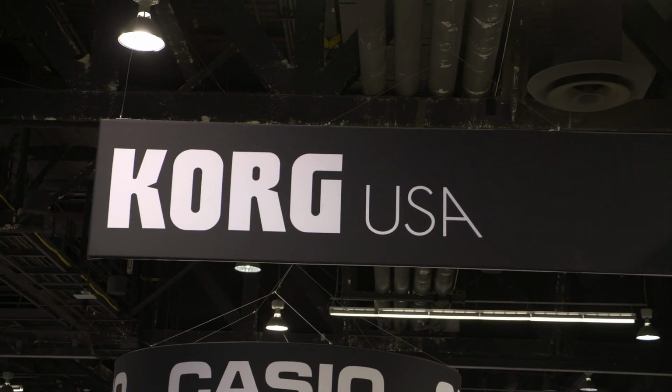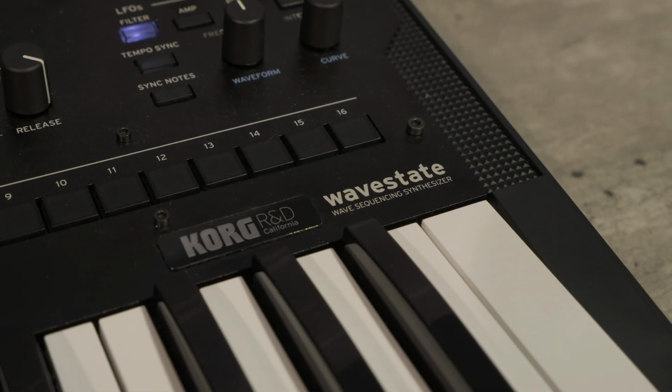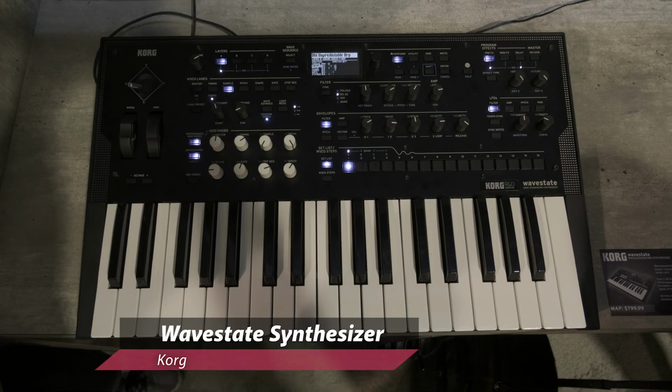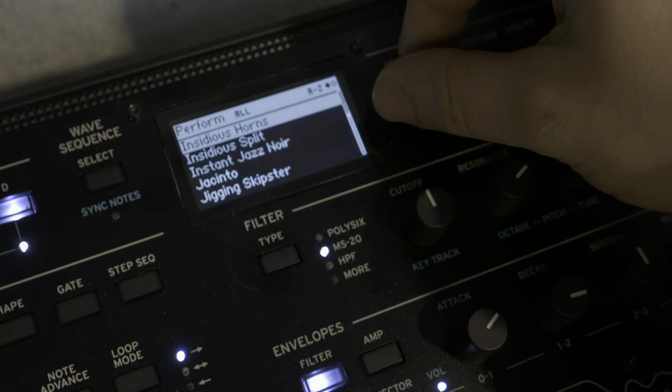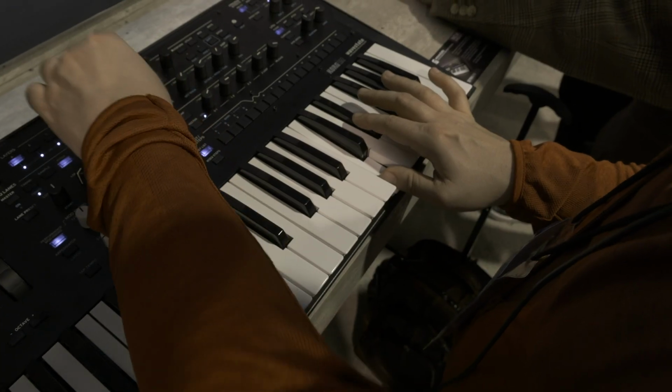Guess what? Korg is at it again, bringing back another classic synth with their Wavestate wave sequencing synthesizer, based on the famous 90s synth, the Wavestation. If you're looking for a jack-of-all-trades, one-stop shop instrument that gives you the ability to create incredible rhythms and lush, unique sounds, you need to check this thing out.